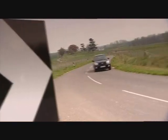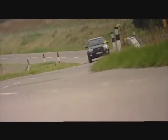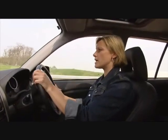Toyota's RAV4 has always been one of the best 4x4s to drive, and this is no exception. It's nimble and it behaves more like a GTI than some GTIs I could mention. There's very little body roll when cornering. The steering is neat and precise, and the whole thing soaks up lumps and bumps very well.